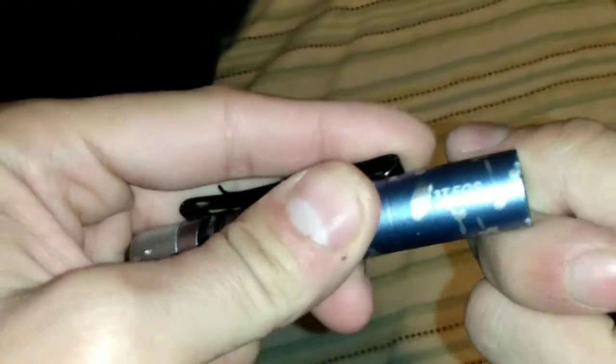Sorry about that. I'm trying to get you to see it without any extra glares. Okay. Great knife, AAA battery. And a AA battery on the Olight i5T EOS.